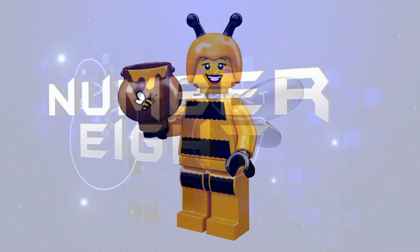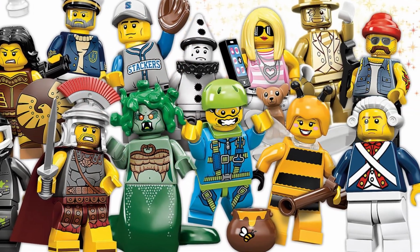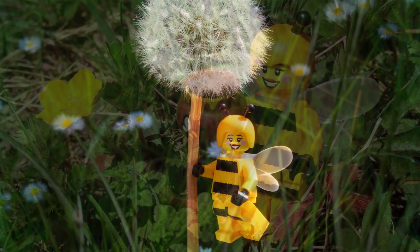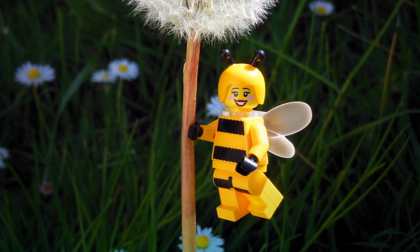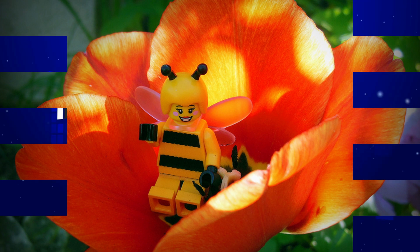Number 8. This is the only minifig on this list I don't actually own. I don't know what it is really that I like so much about the Bumblebee Girl from series 10. I just think she looks really cute, and I love the colours and design. I really like how they made the black stripes on her torso and legs fuzzy rather than just straight generic lines. She's definitely a favourite on my wanted list.